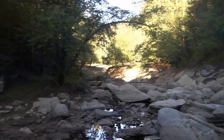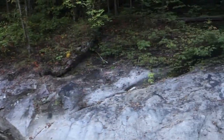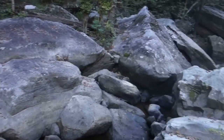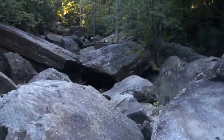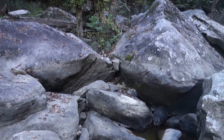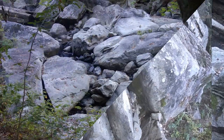I have no idea where the trail reconnects. I haven't seen any markers or blazes yet. No paint. All right, so you see what I'm faced with. Anyways, I'm gonna shut the camera off because it looks like I'm gonna need both hands for this next little part. Let me at least shut the camera off and store my trekking poles. That would be the best option right now. Hold on.